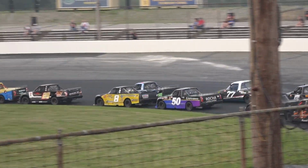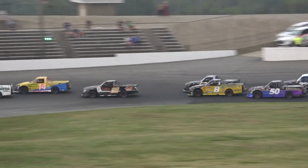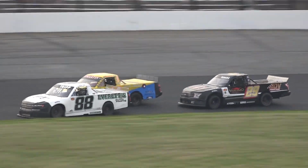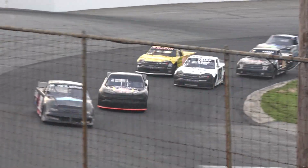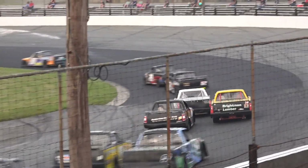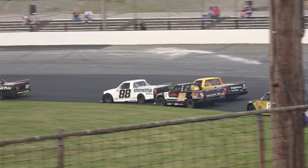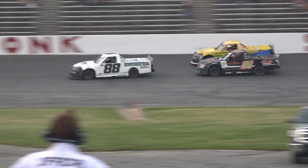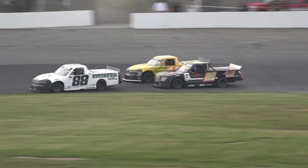Heilborn sits second. Third is the 52 of Belyea, and Martin taking a look to the outside of Tripp down into turn number 3. Bobby Tripp in the white 88, Martin in the yellow and blue 14. Here comes Vanada into the fight down into 1 and 2. Yeah, Martin's trying to get it done on the high side, but Bobby Tripp is doing a good job to hold off the Radical one for now.